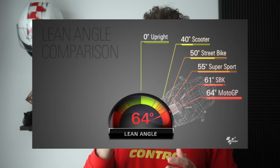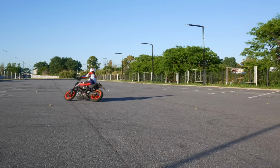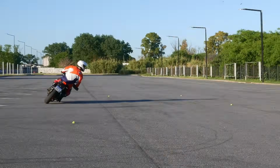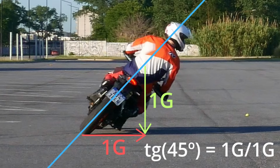In reality, we will be a few degrees off, and I'll explain why in a minute, but it's close enough for our purposes. If instead of state-of-the-art racing slicks, we look at the more common road tires, their top lateral acceleration will be in a ballpark of 1, maybe 1.1 g. If we assume it is 1 g, our maximum lean angle will be somewhere around 45 degrees.